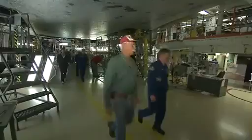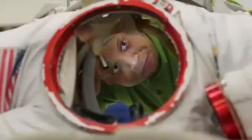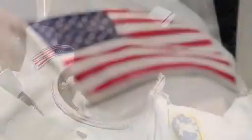Well before any shuttle reaches the launch pad, however, a staggering amount of work is required. The parts, plans, and people necessary to make each launch span the entire nation.